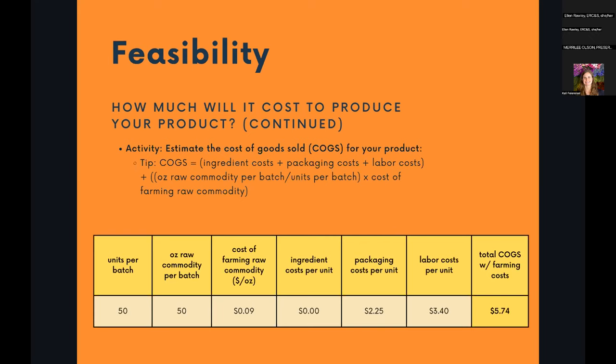For packaging costs per unit, I plan to purchase jars that hold about 1.25 ounces at $1.75 each. And labels will cost an additional 50 cents each, for a total of $2.25.